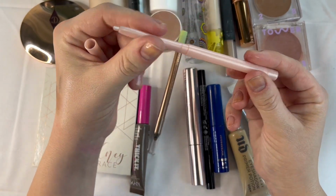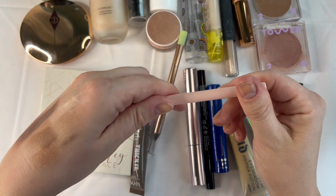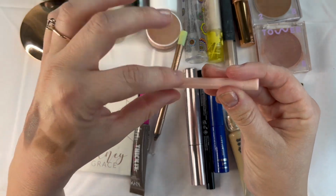This is from the Avatar collab with ColourPop. I think it's the shade Air. I'm not sure though, because with ColourPop, notoriously, the writing rubs off of these pencils for me.